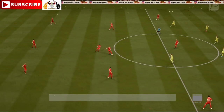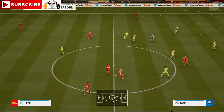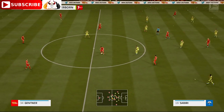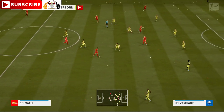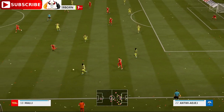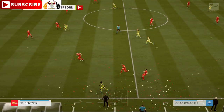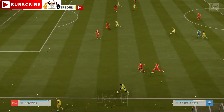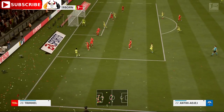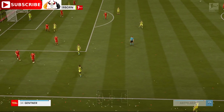And the contest begins. An important interception. He's in control of the situation. Now, let's see what they can do here. And they'll get ready for the throw-in.